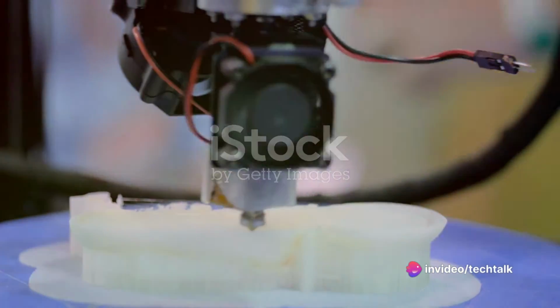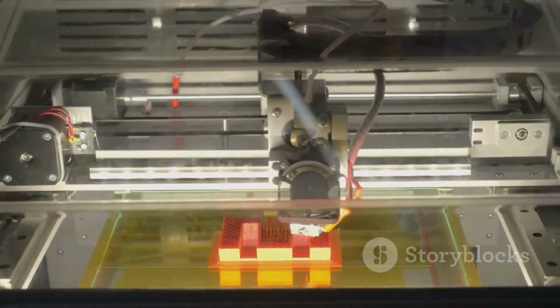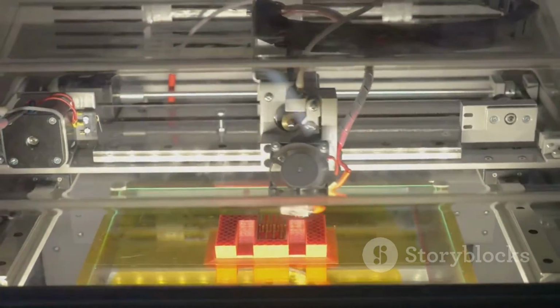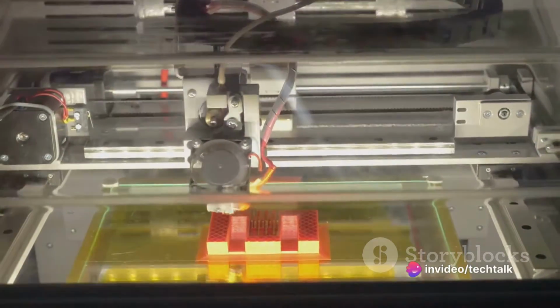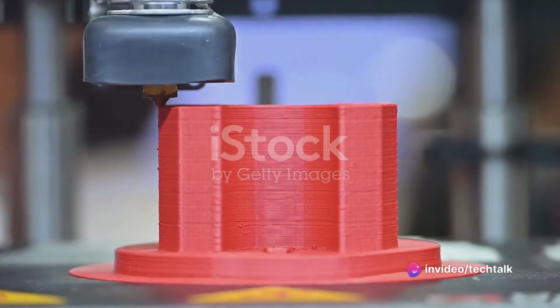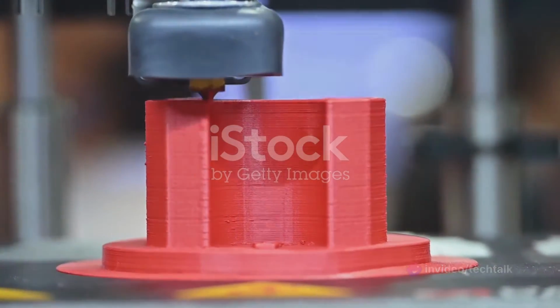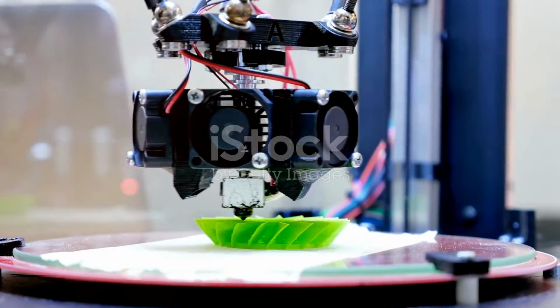Traditional methods that have been in use for decades, sometimes centuries, are now being challenged. These methods, while reliable, are often slow, expensive, and limited in their capabilities. Creating a prototype, for instance, can take weeks, if not months, and the costs can run into thousands or even millions of dollars.